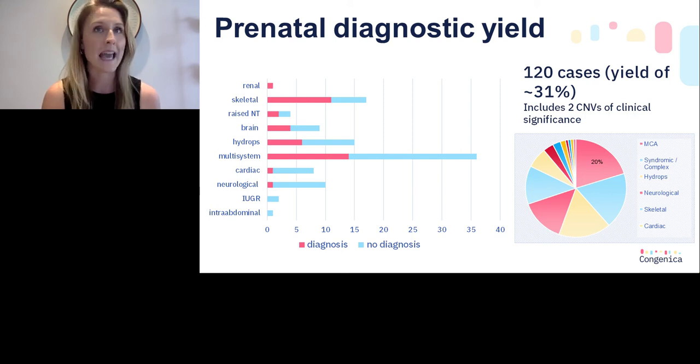Of the 120 cases that we've tested, we're getting an overall yield of about 31%. And this includes 2 cases where we've identified a CNV of clinical significance, so one of those copy number variants. It's clearly fantastic in terms of efficiency, so thinking about time and money saving to be able to detect CNVs and the SNVs and indels in tandem.